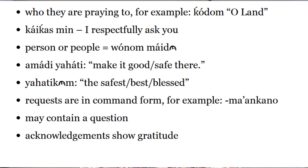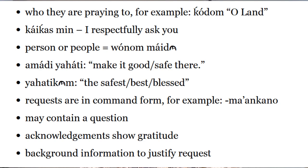By this, I mean a statement of gratitude for what has already been provided. For example, the acknowledgement may be, "You are watching over me." Although the word thank you is not said in prayers, the acknowledgement conveys gratitude. Also, a prayer might include some background information, telling what the situation is.